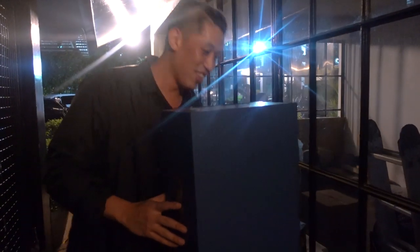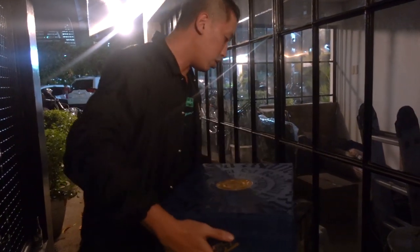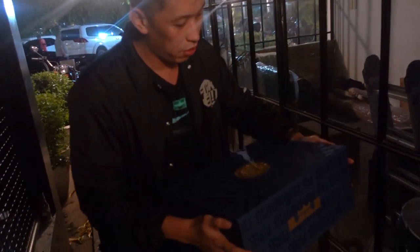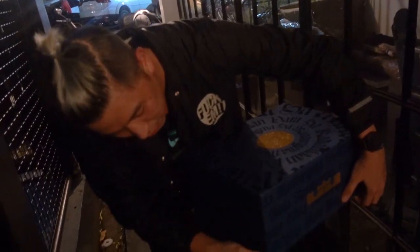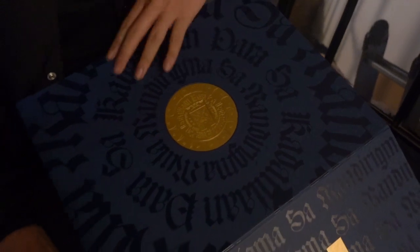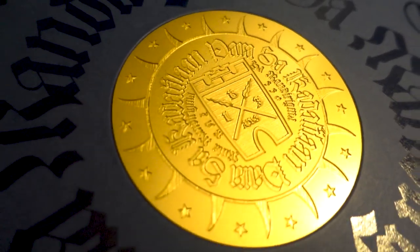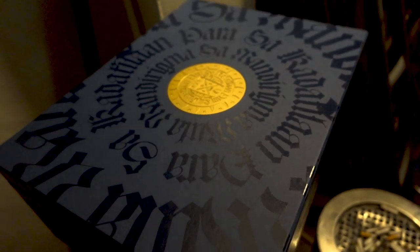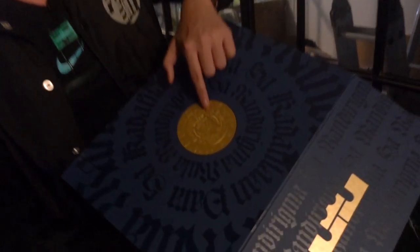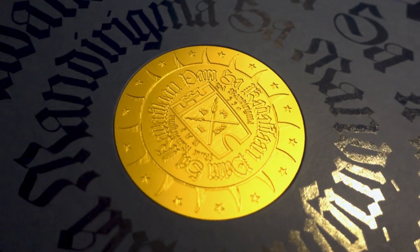Sorry for the set, guys. We're in a ghetto area. So here's the box. Oh, so there. One side open. Wait. There you go. It's a magnetic box. So this is the para sa kadakilaan. All the Filipino text written on the sticker too. And this one is the nicest part of the box. It is like a medallion, a warrior medallion.